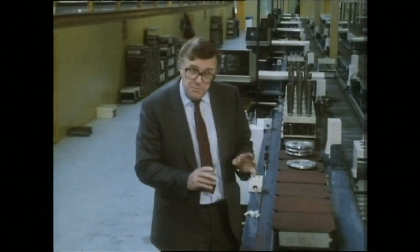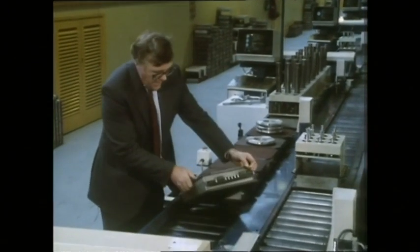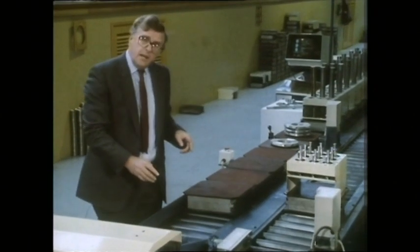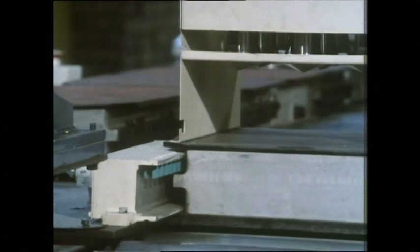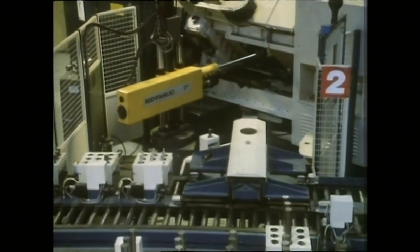Well, it all looks complicated, but if you break it down into its individual components, it's really rather straightforward. Each pallet has an individual number in a 10-position binary code, which gives 1,028 different pallets that can be used. As the pallet passes in front of the sensing station, the code is read and fed into the computer, so that at any instant of time, the computer knows the location of any pallet that's on the track. Once the pallets are on the conveyor, they're passed from one tool to another so that the various manufacturing stages can be carried out in the most efficient way.